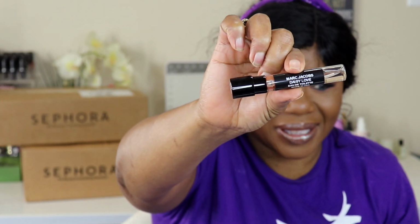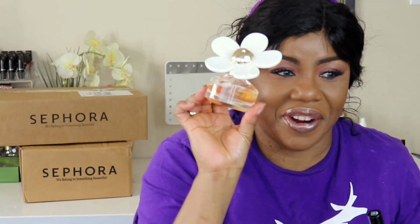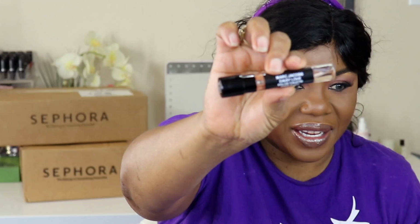Let's see what it is. Oh, Daisy Love. Yes. Marc Jacobs Daisy Love. Y'all, hold on. Right here, right here, right here. I have this fragrance. It is on my top shelf. Did I show it to you? I got too excited when I saw it was Daisy Love.